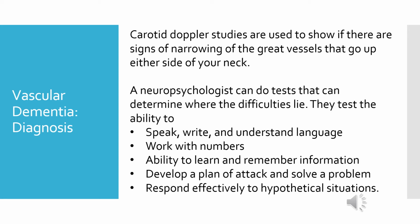Another thing that they can do to check and see if there's any blood vessel narrowing or potential blockages is they can do ultrasound studies on both sides of the neck. The carotid Doppler studies are used on the carotids on each side of the neck to see if there's any signs of narrowing of the great vessels that go up to the brain. Now, if they do find blockages or something that needs to be taken care of, a neurosurgeon can do a surgery called a carotid endarterectomy, which basically they go in and roto-root and clean out the carotid if there is going to be almost a complete occlusion of the vessel. That is something that they can do.